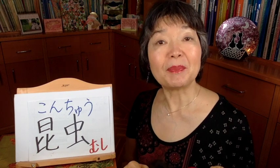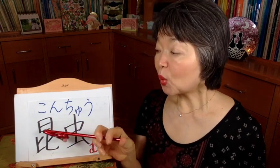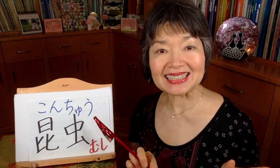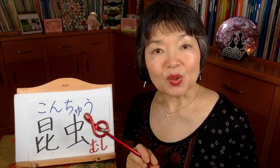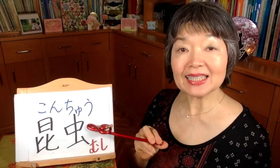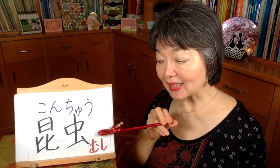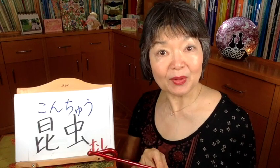We can count bugs or insects with 匹, 1匹、2匹、3匹. But the 昆虫, this is the word for insect. 昆虫. Well, but in that case, 昆虫 is quite a scientific name. But we usually say like the second kanji, 虫. Only the second kanji we pronounce 虫. 虫 is bug. So we usually say 虫. Oh, 虫. あ、虫がいる. 虫. Like bug. So we count bug 1匹、2匹、3匹、4匹.